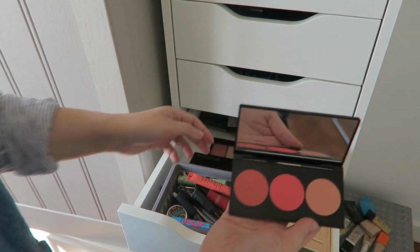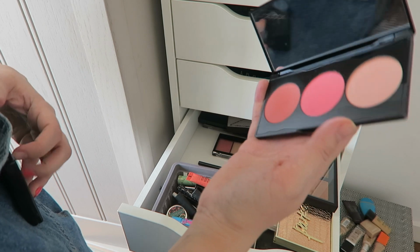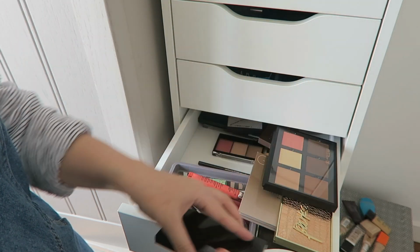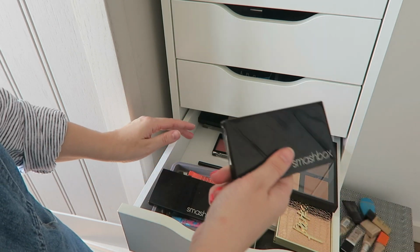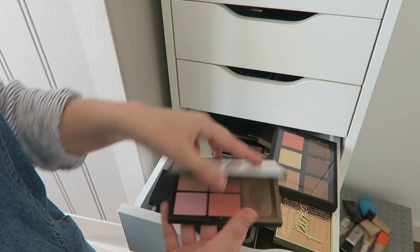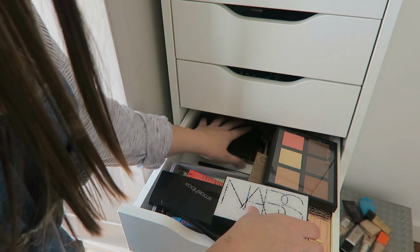Smashbox Blusher Trios. Got that one, which I don't think I'm going to be using all that much. I also have the contour kit, definitely going to keep the contour kit. I'm unsure about this blusher one. Another Nars palette, I love myself a Nars palette. Going to keep this one too, I love all the Nars palettes and I do use them.